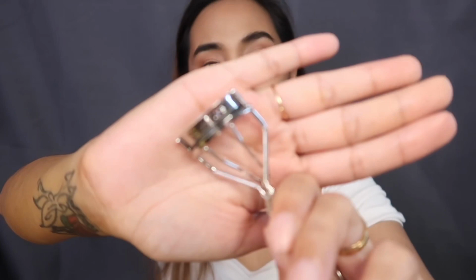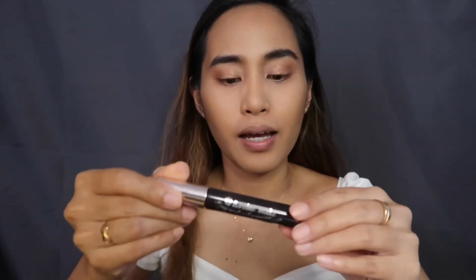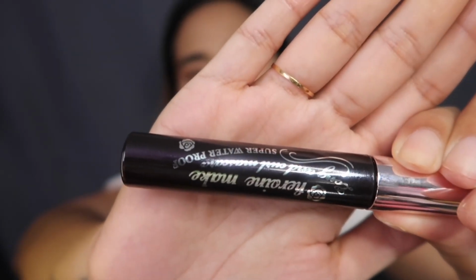I will just be doing my eyelashes. So, I'm still using this Shu Uemura eyelash curler. So, I'm just gonna curl my lashes. I will put some mascara para medyo magkaroon ng buhay yung aking mata. I'm still using the Heroine Make Long and Curl Mascara, super waterproof.